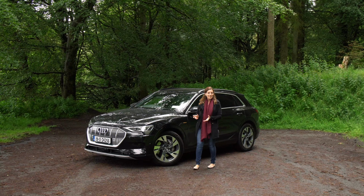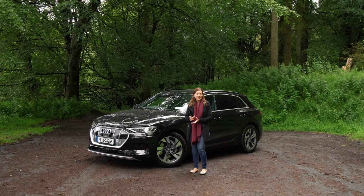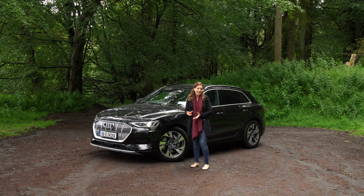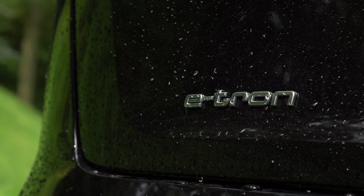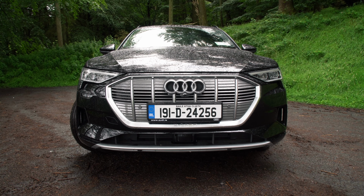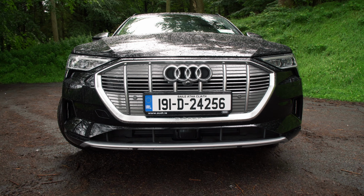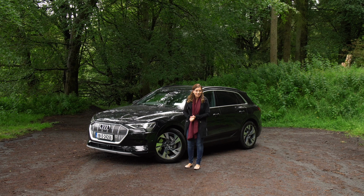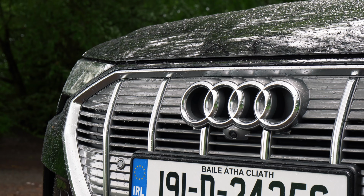This is the all-new Audi E-Tron, Germany's long-awaited answer to the likes of the Tesla Model X and Jaguar I-Pace as a premium long-range electric vehicle that's big enough to cope with family life. Now, it's not cheap, with a starting price of about €100,000 before government grants, but it does claim to offer a pretty impressive 390 kilometres on a single charge, as well as all the usual high-tech Audi stuff and those always appealing 4 rings on the front.